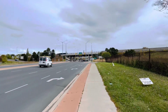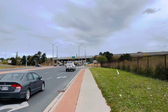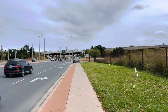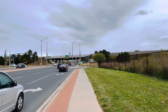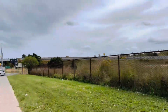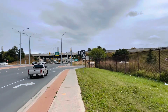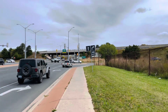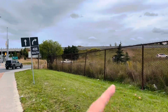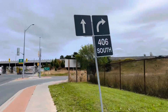And we're just coming up to this, you can see the overpass here. That is the 406 highway. And the 406 highway connects you to different places. If you head south that way, that'll connect you to the city of Welland and also to Niagara Falls. You can get to Niagara Falls that way, and Port Colborne. And Brock University is that way as well. So yeah, a few connections that way.